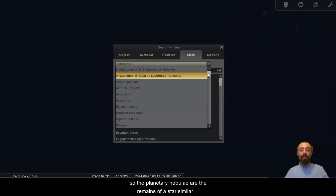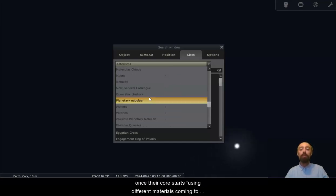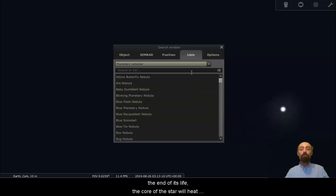So the planetary nebulae are the remains of a star similar to our sun that has reached the end of its life. Very often these stars cool down as they get older, but once their core starts fusing different materials coming to the end of its life, the core of the star will heat up the outer layers, which will cause them to expand and eventually drift off into space.